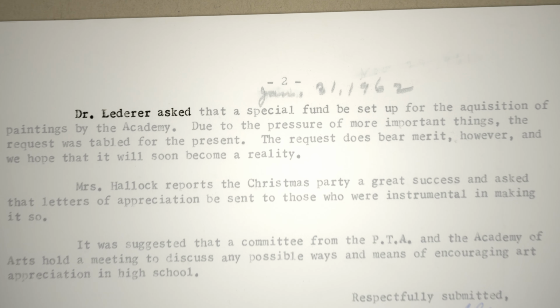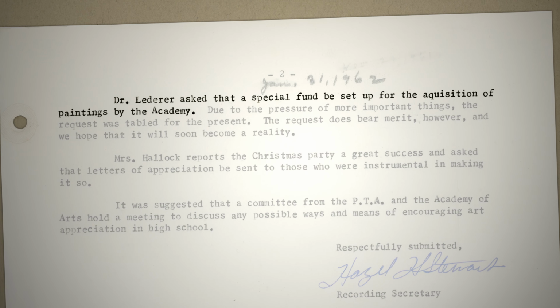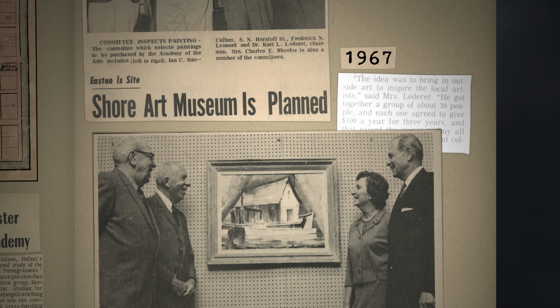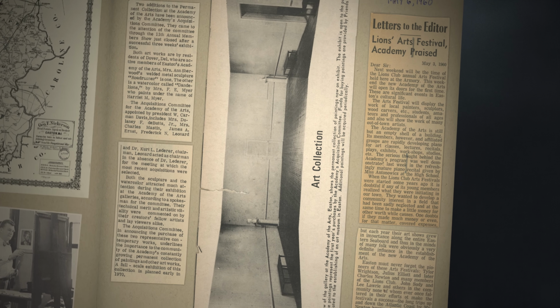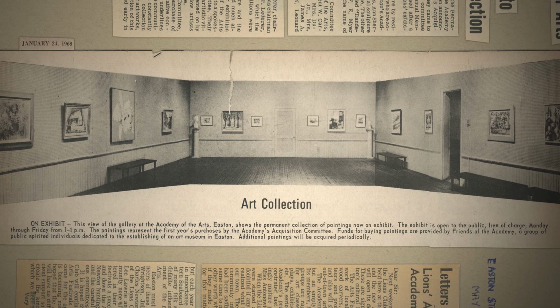Dr. Lederer asked that a special fund be set up for the acquisition of paintings by the Academy. Due to the pressure of more important things, the request was tabled for the present. In 1967, he got together a group of about 30 people, and each one agreed to give $100 a year for 3 years. And that raised the money to buy all the pictures in the permanent collection. He didn't give up.